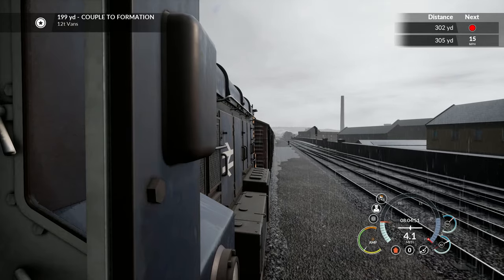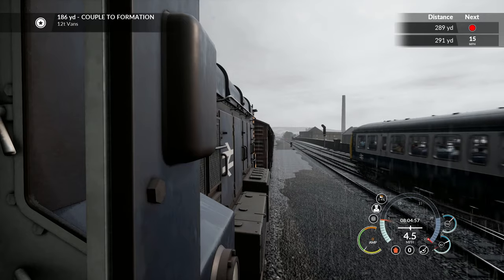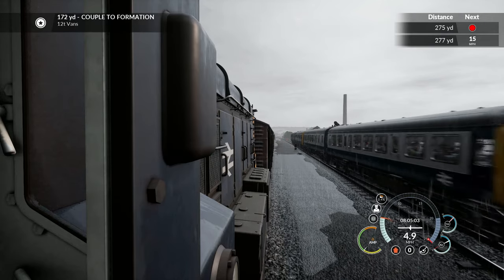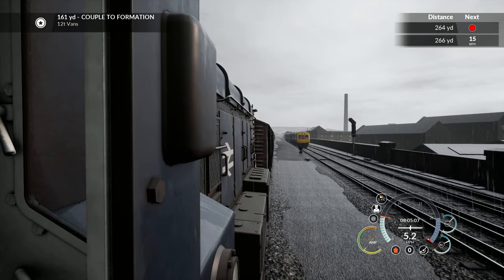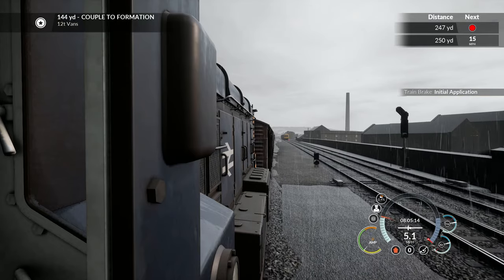I'd said in the introduction for this that we're supposed to build a consist. I have to think then that we will put this shunter away and then hop in that other loco down there and get started. Just a touch of brake. Just a little bit.